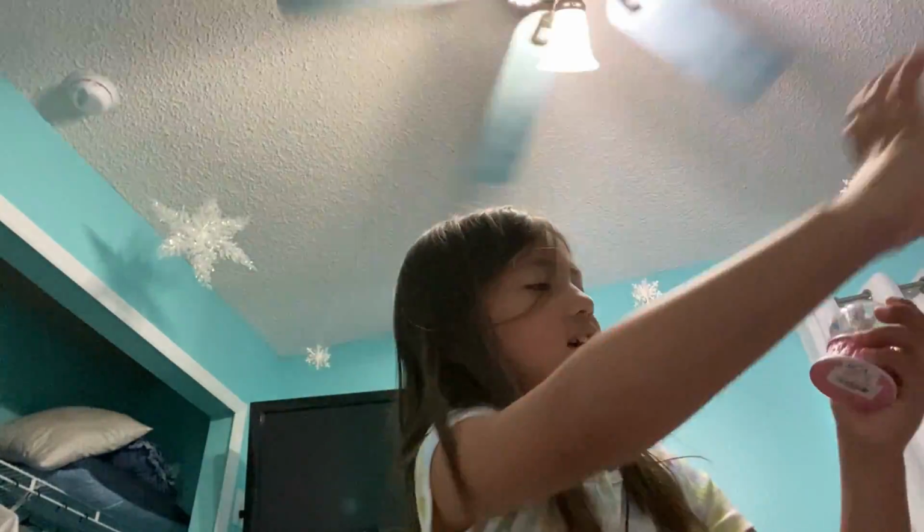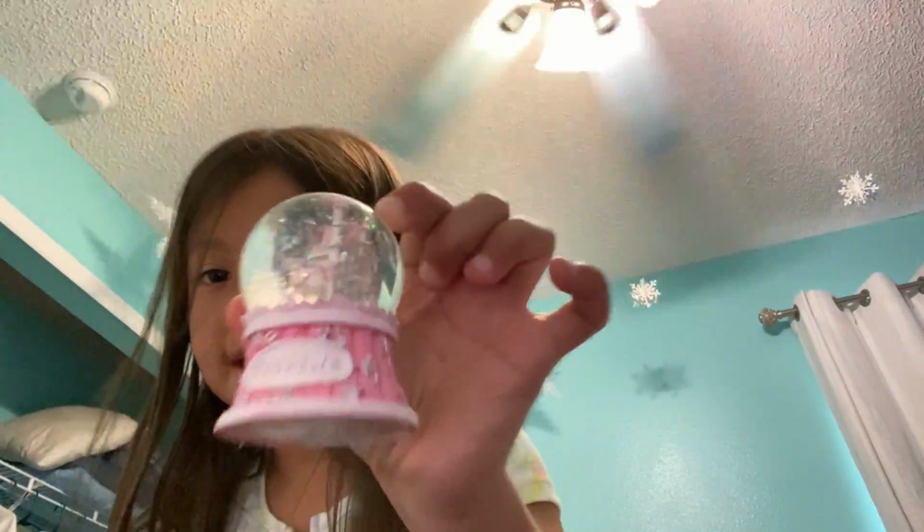We're gonna open this because it's really special, and I don't want it to break. It's my globe and it says Florida because I am in Florida.